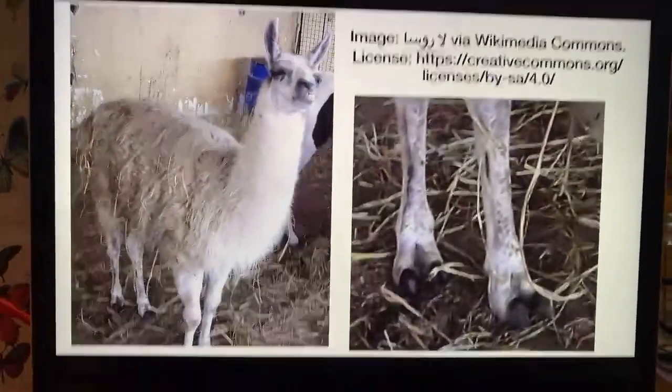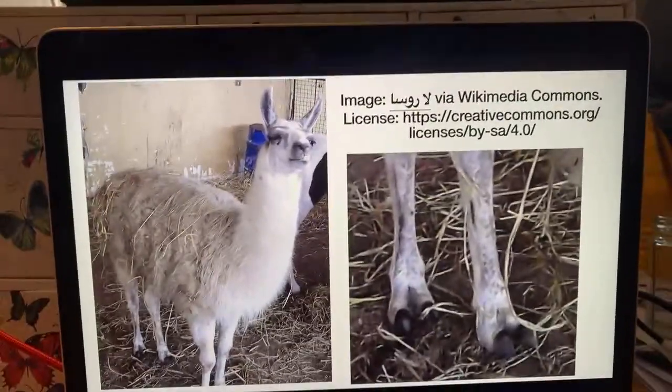So llamas and alpacas, yeah, they've got an awful lot in common, actually. I've never been able to tell the difference between them, and I don't feel bad about that now, because they're very similar. They're much more similar than, say, a sheep and a cow. They can actually have babies with each other. Anyway, we'll get onto that in a sec.